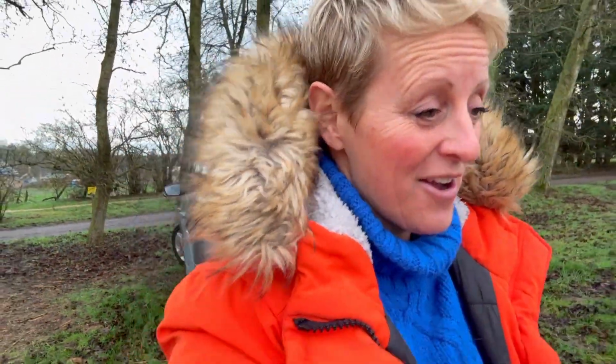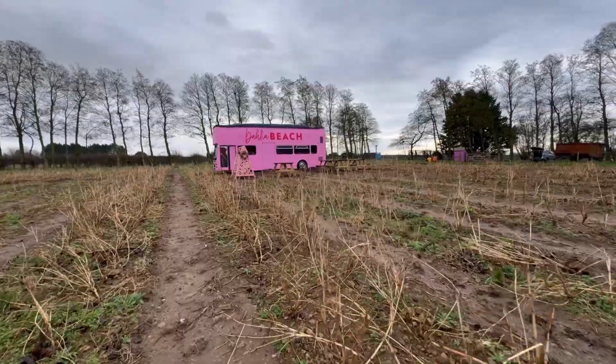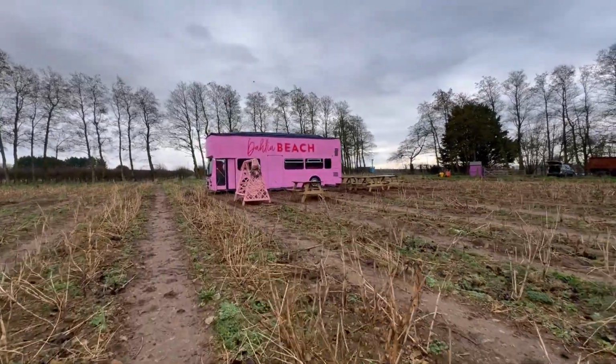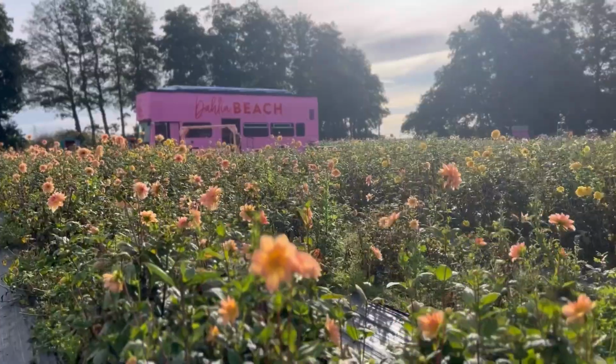Hi YouTube, so you join me here today from Millets Farm, which is the site of our pick your own Dahlia field of dreams. Now it doesn't look very inspiring at this time of year, but check out this video footage of what it will look like in 6 months time.